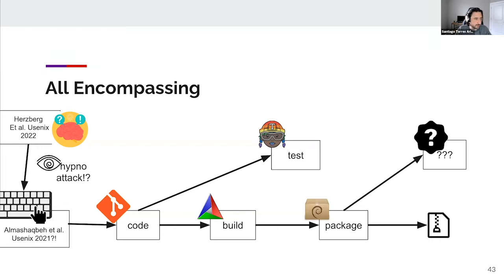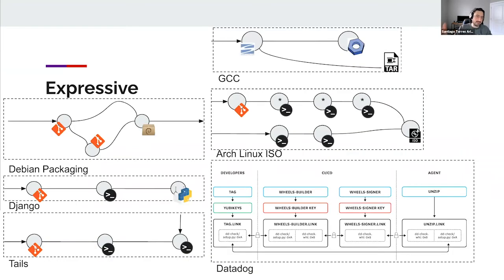Again, we're trying to build an all-encompassing system. By doing this, we end up with a very expressive system that allows us to represent every single software supply chain out there. I haven't found a single one that is not representable using in-toto intrinsics.